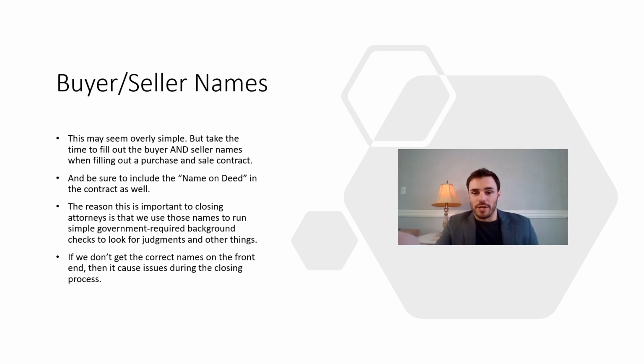All right, final point here: if you have multiple buyers, make sure that all of their names are listed on the contract. When we do our closings, we're going to do a basic background check into everybody who's associated with this purchase and sale. We're going to be looking into the seller's background and into every single one of the buyers' backgrounds. We're looking for judgments, anything that can affect the transaction, anything that can affect the sale of the property.